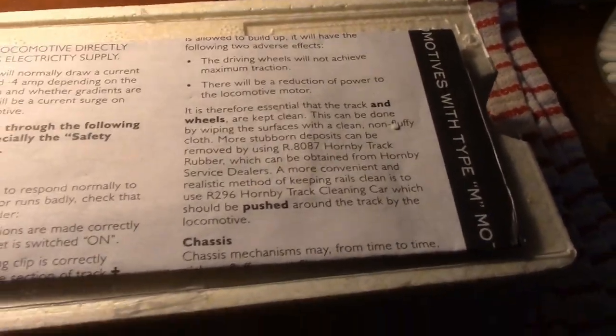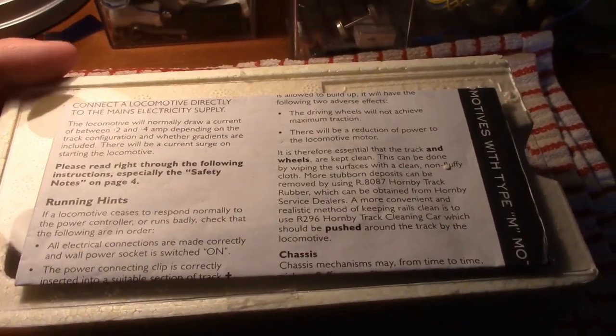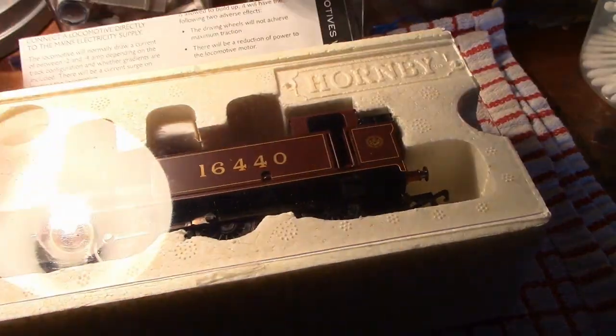Okay, I'm going to try and do this with one hand on the camera and the other hand obviously doing the unboxing. So obviously it comes with the instructions, which is always a good sign that this thing is in mint condition, and it is. I mean, it comes with a nice box in good condition, instructions. I don't think this has ever been run hardly. Someone's obviously had this and not run it too well, but let's take it out of the box.